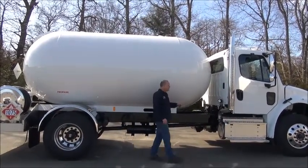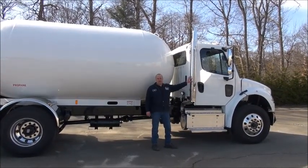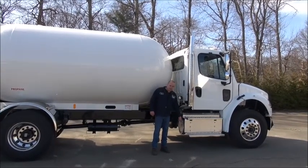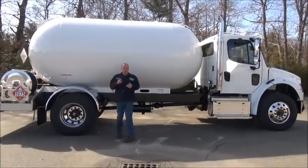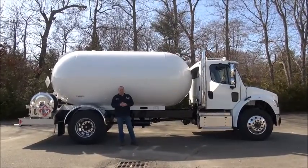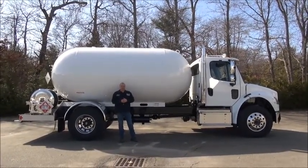Up here a little further, you'll see we've got the stainless steps, stainless cover and grab handle on the horizontal exhaust. We've got the aluminum cover on the after treatment device. This is a gorgeous truck, covered in aluminum, stainless steel, chrome, absolutely beautiful. Built to last and durable because of the materials it's built out of. This truck's done. It's ready to deliver gas.